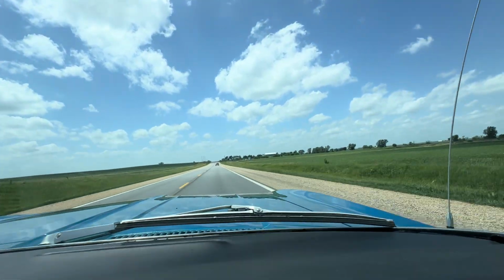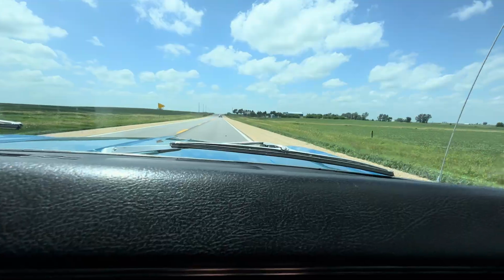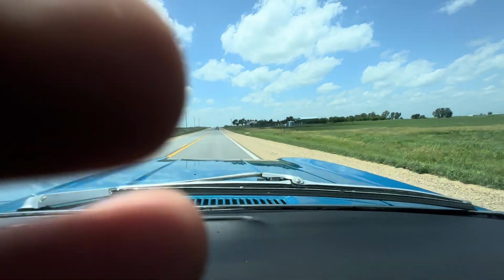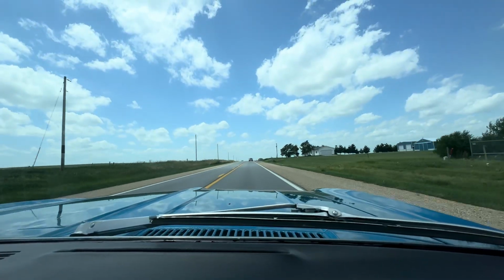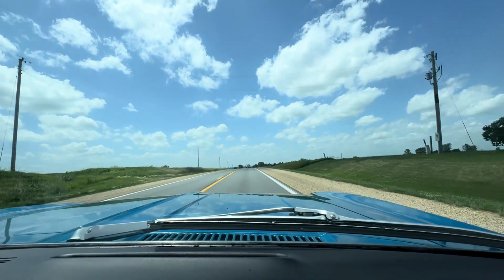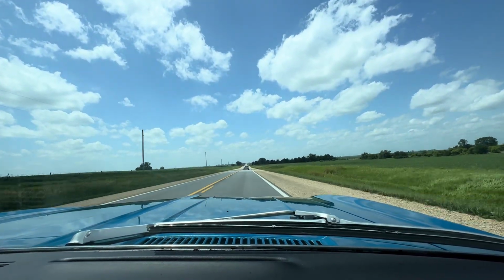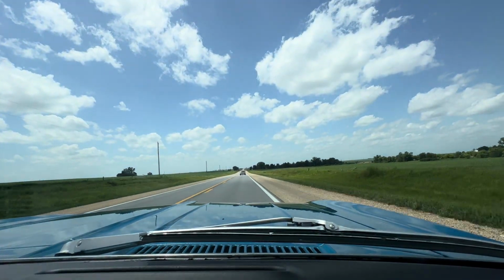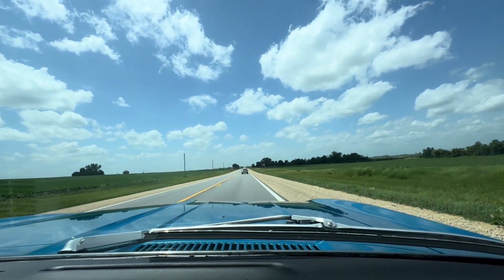Man, this thing really runs down the road nice. Really good running car. Couple little bugs, like I say, the gas gauge, I'll check on that. I gotta put the little plugs in the trunk, but I mean, other than that, this thing's ready to go. Really good car. Drives nice, rides nice, speedometer works.